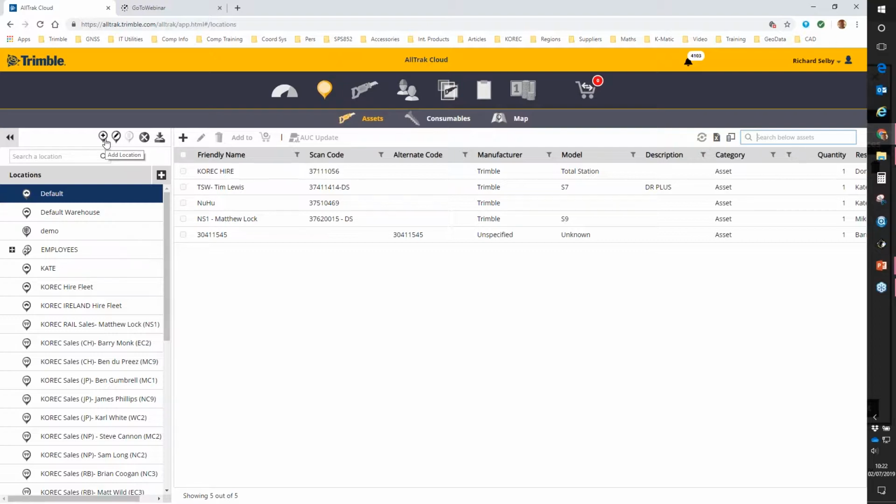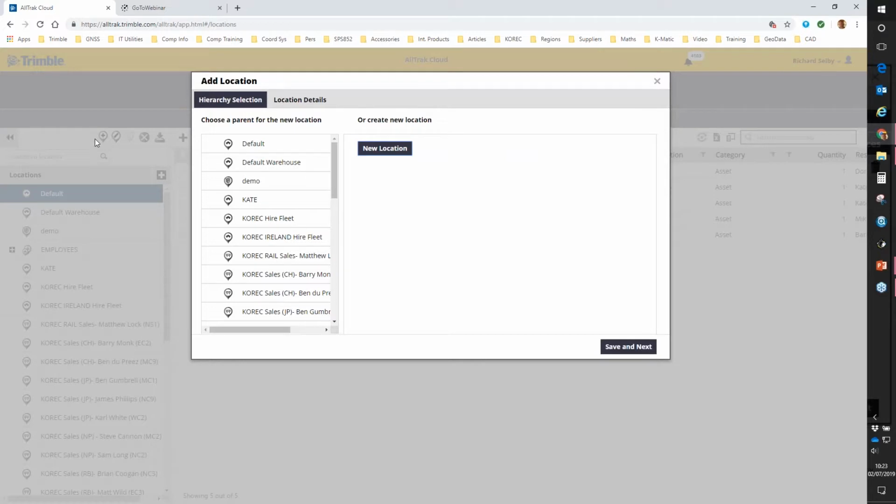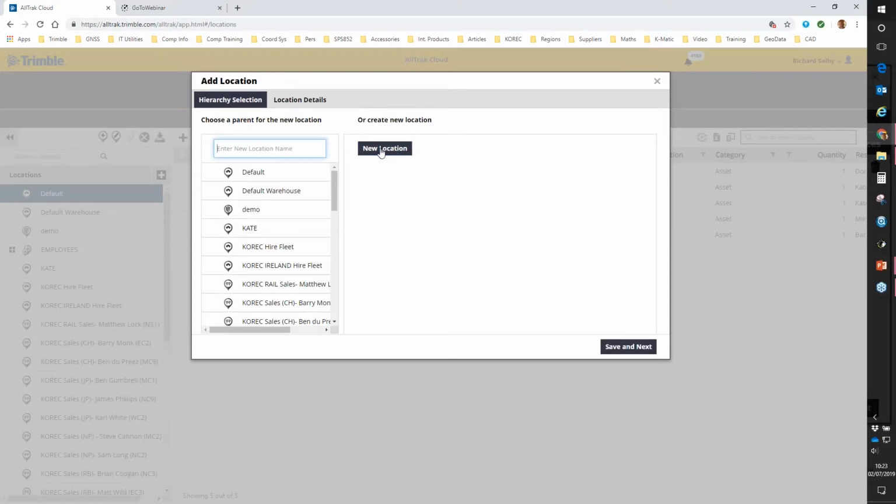We can add a location, we can edit the location, obviously we can deactivate locations. So you can see you can get really complicated setups for you as a user. But what we're going to do simply today is create a new location. So here, the new web page pops up a new window where we can create the new location. By clicking on the word new location, I can enter whatever I want my new location to be.